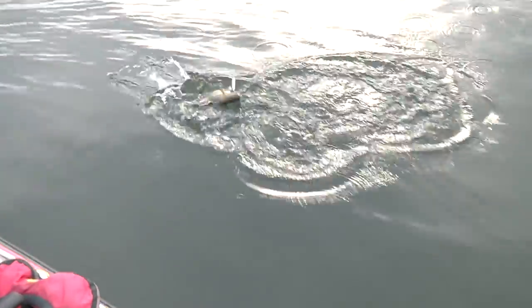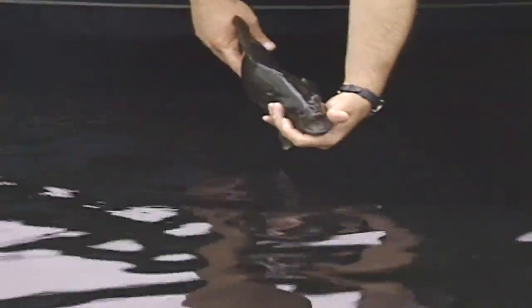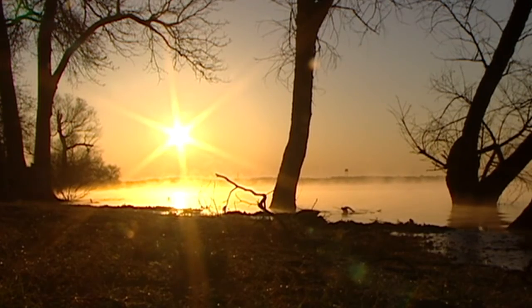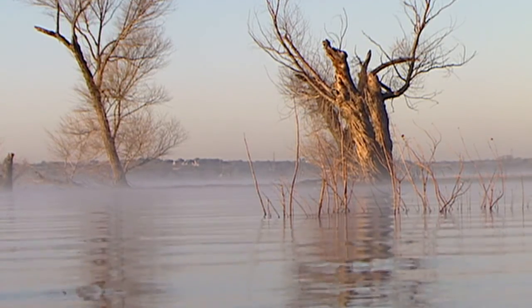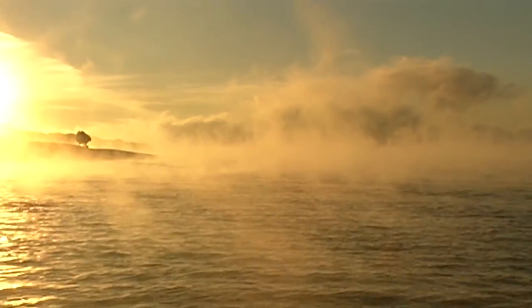The lower end of the lake's really clear. The big smallmouth bite really good down there in the big spots. The upper end of the lake's got a lot of water color. The water's ranging from the high 60s to low 70 degrees, just depending on how cool the night before is. This time of year, no matter where you go, also take into account fog. The cooler the nights get, the water temperature really plays a big role in how much fog you have.